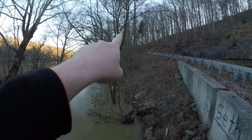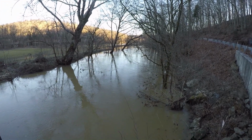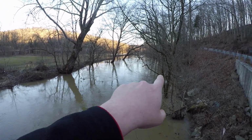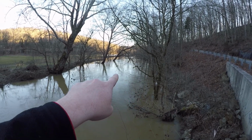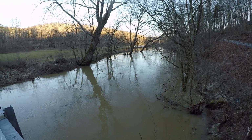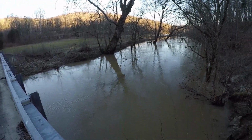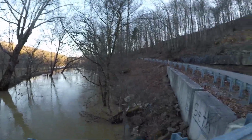We'll cruise back up this road towards Renfro and show you some of the stuff that's in the water in people's fields. About right here somewhere, there's a concrete barrier that runs across. I don't know what that used to be, but you completely cannot see it at all. And look at this awesome big tree right here. This thing is cool. Let's go on down the road and see what else is down there.